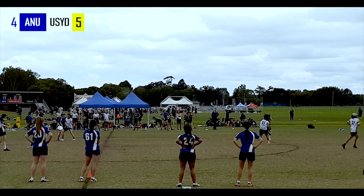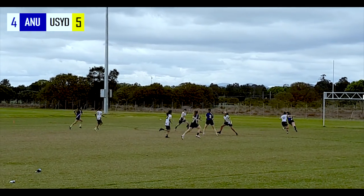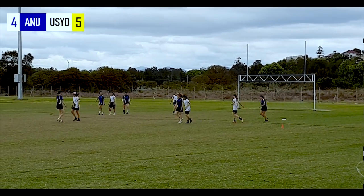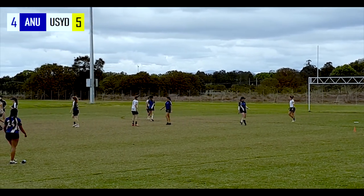So University of Sydney forcing a flick. A beautiful flick huck to the end zone, not quite in though. And just the throw that's just not quite on for that one. Forcing in. So you see it with the uphill battle against the wind. Hucks are quite difficult in this weather.